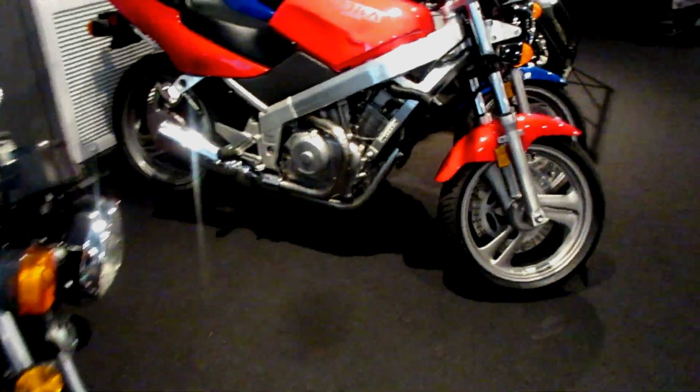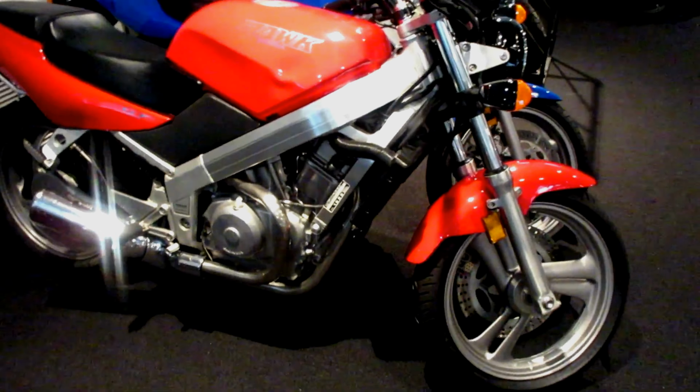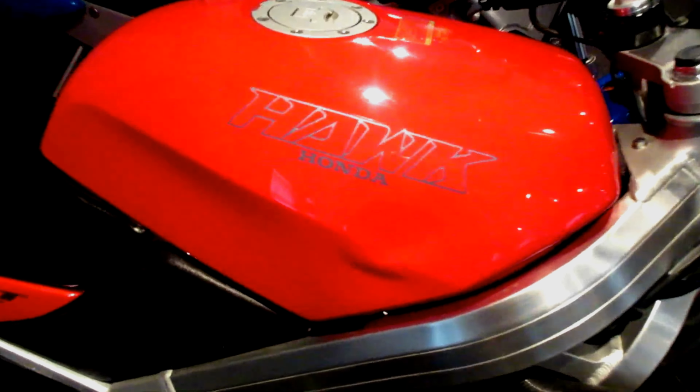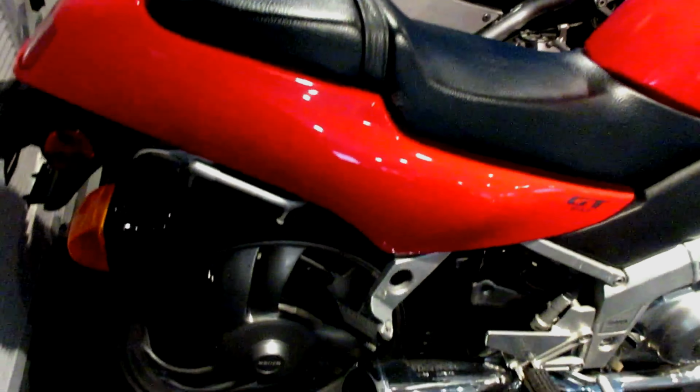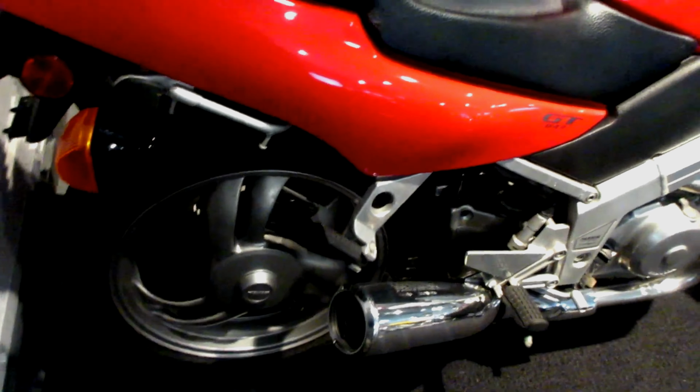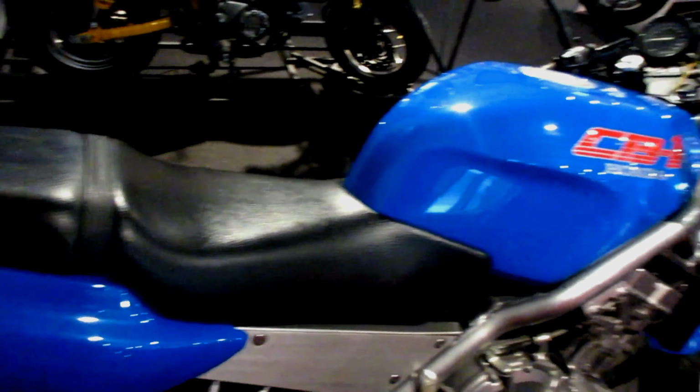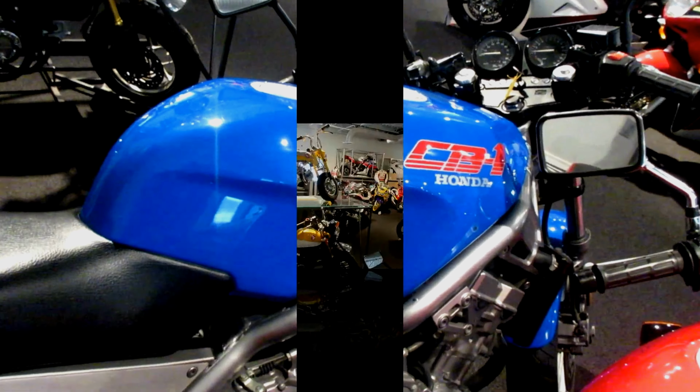And my favorite, the Hawk. Oh man, that is in nice shape. I don't see it. It was not a problem. It was never a problem. I don't know why everybody made a problem over this thing for years. You know, this one I could ride all day long. I used to ride that.